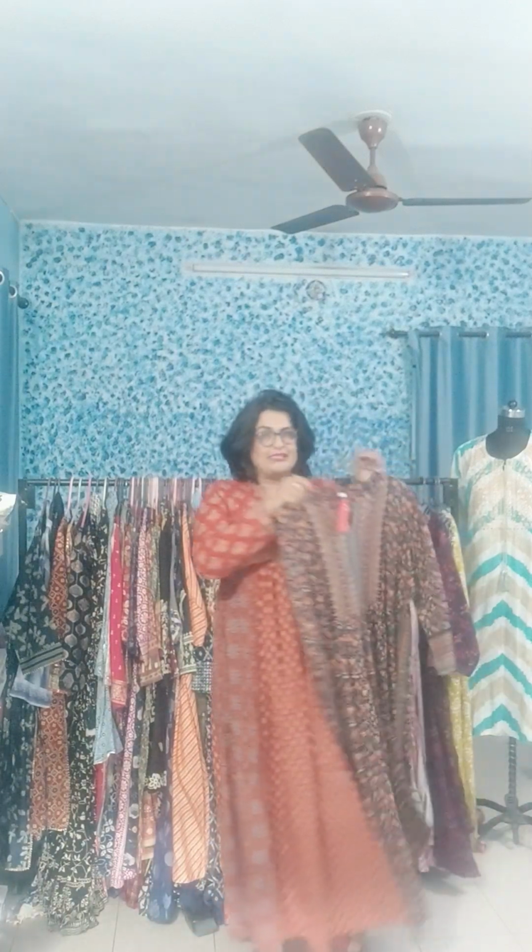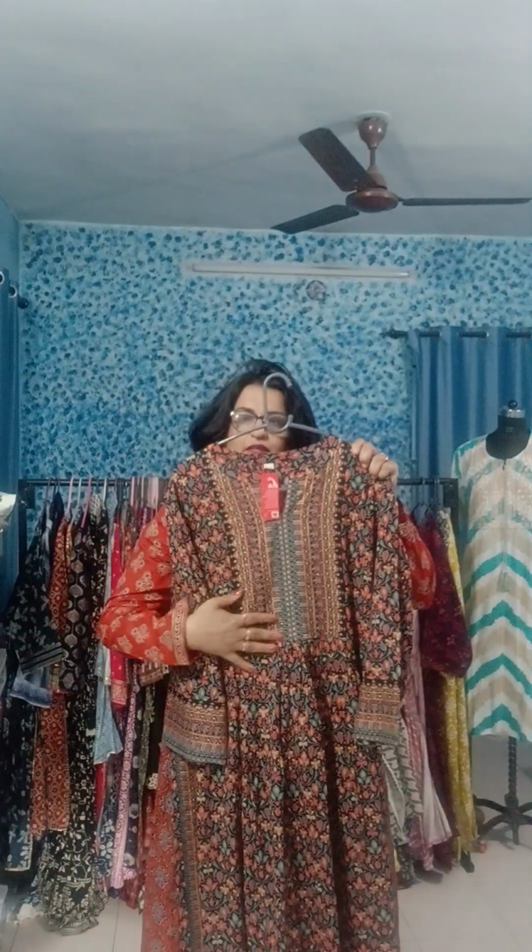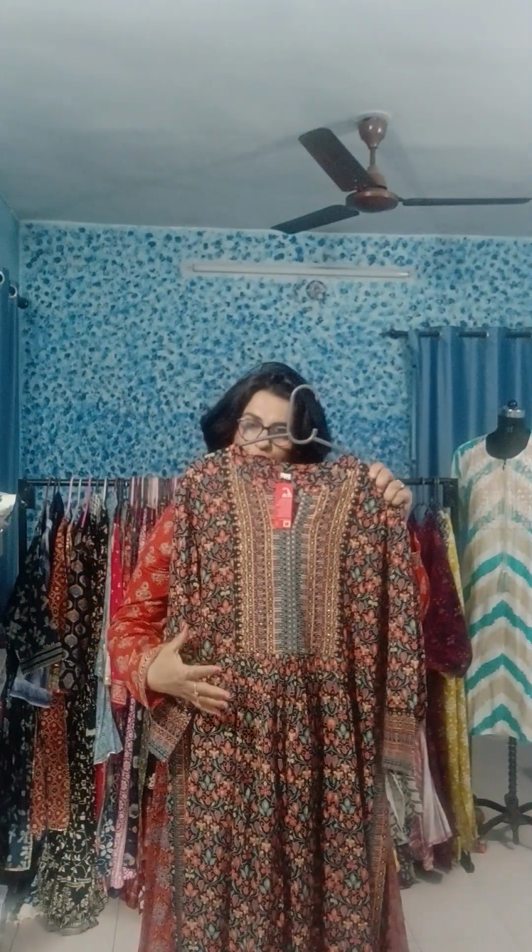Now the third one is a Naira cut. It's a very smart one. 52 length rahegi. Body cut is 16 inch because it's for a plus size. Collar hai ga, but ye flat collar hai.